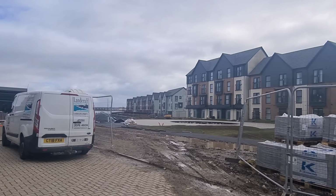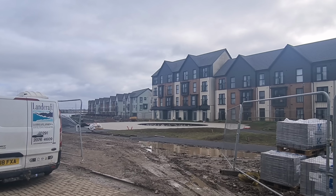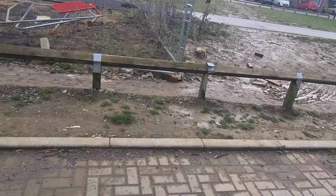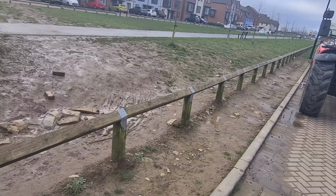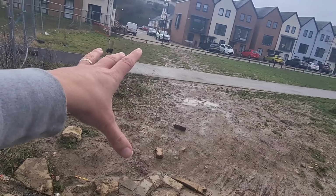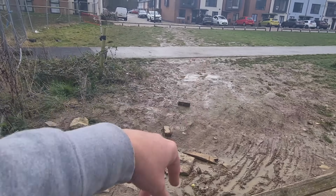Oh, you can see better from here, look. You can actually see in through there. It looks alright, doesn't it? But this is stupid, this is annoying. Anyone who walks up through here walks across this way, and look, you've got to climb over the fence. Oh, they broke the fence there. But it's all muddy, innit?